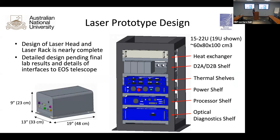Okay, so this is a model of what the prototype will look like. The laser head here will be not quite shoebox size, but we're getting there. And the laser cabinet will look something like that. The status as of today is that the laser cabinet is nearly complete, and the laser head final design hasn't been completed yet because we're still working on increasing the output power on the demonstrator on the laser bench in the lab. So most of the design is done, but not the final design. So this hasn't started yet.